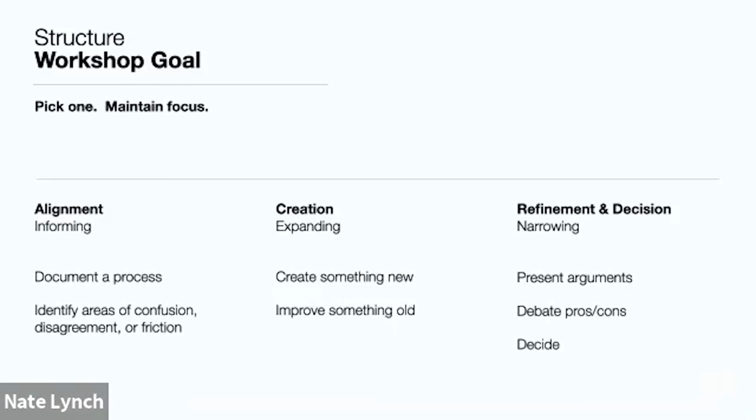So that's the alignment. Another tack to take in a workshop is creation. That's expanding ideas, maybe creating something new or improving something old that we want to make better. And that's one of the more fun ones, I think, out of the three. That's oftentimes what people think of when they think of workshops: making new things. And the third is refinement and decision, which is narrowing your focus. This is where you want to present arguments of opposing or similar viewpoints, maybe debate some pros and cons, make a decision and move forward.